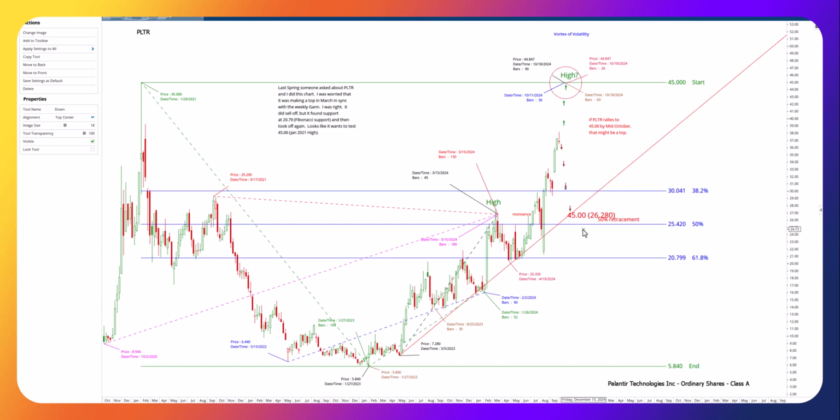So what I'm trying to get across here is that if you're doing Gann analysis, you don't have a crystal ball. You don't understand everything. But you do know that certain times you want to pay attention, and sometimes you just have to wait and see what it does. If it pulls back and finds support, then maybe you buy it with a stop loss below 25.42. Or if it rallies to 45 into mid-October and you're long, maybe you're selling it up here, if it looks like it's double topping.